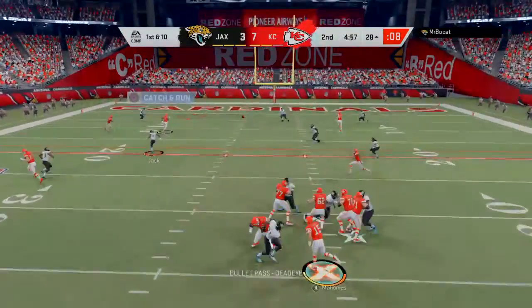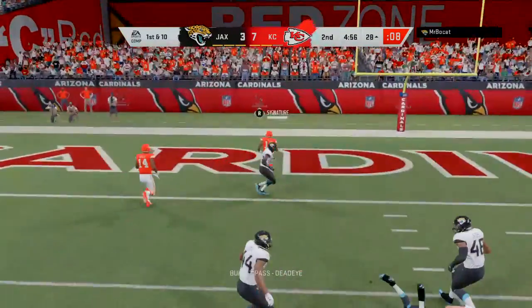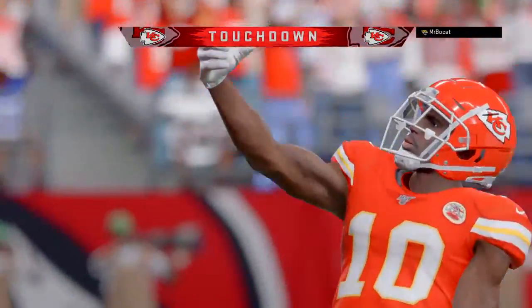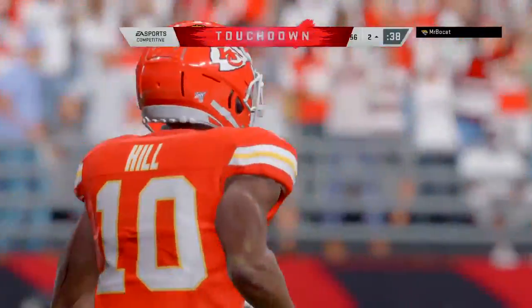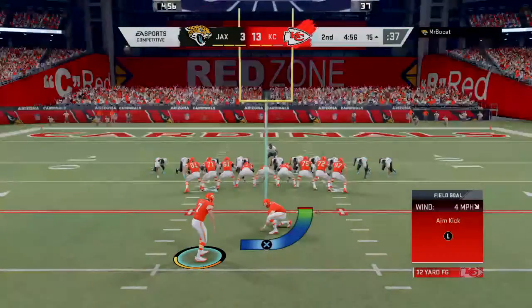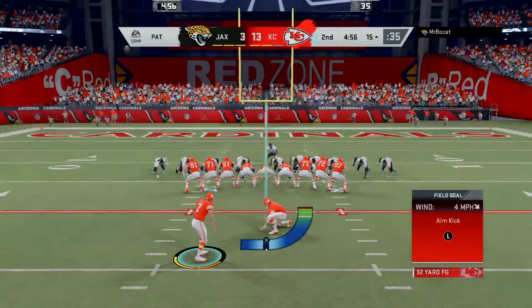Again, they'll throw with Mahomes. Open man is Hill. He's got it, and he takes this into the end zone for a Chiefs touchdown. Tyreek Hill, 28 yards. And the Chiefs are able to extend their lead.